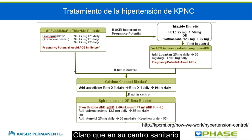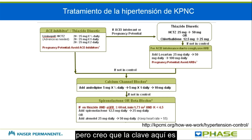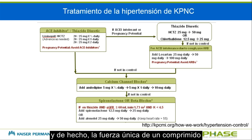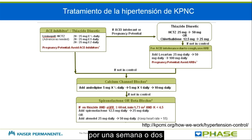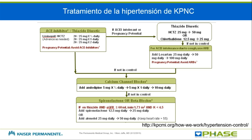Now, of course, in your care setting, you might choose a different medication or different combination tablet, but I think the key here is that we really drive to a single tablet with 2 pills, and actually a single strength of that tablet. And we have our patients take a half tablet for a week or 2, then a whole tablet for a week or 2, and then 2 tablets. Again, we've got 2 titration steps with only 1 trip to the pharmacy and only 1 bottle. Our patients and our doctors really seem to like this a lot.